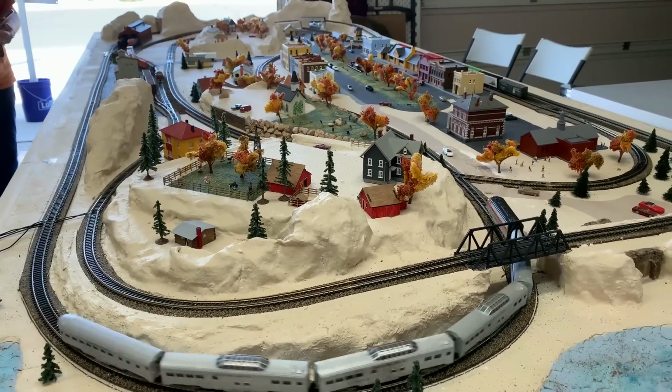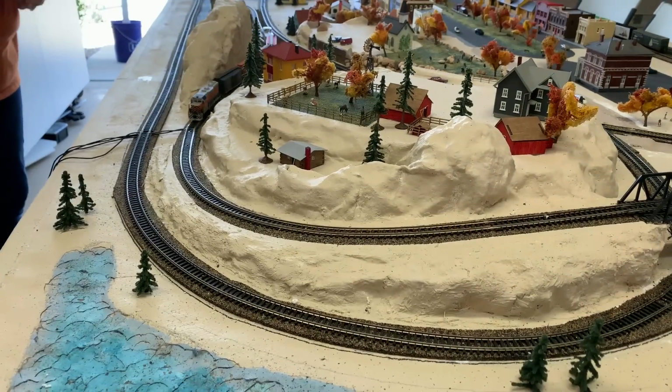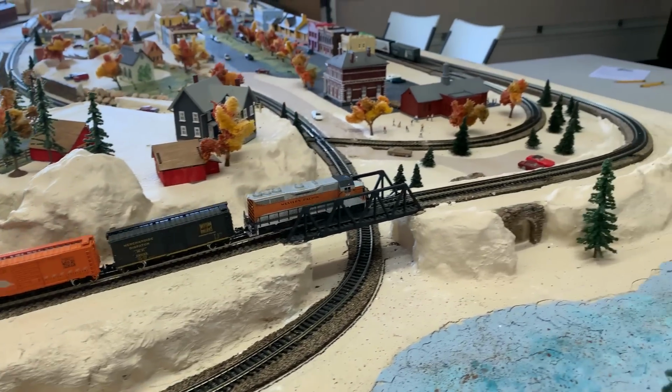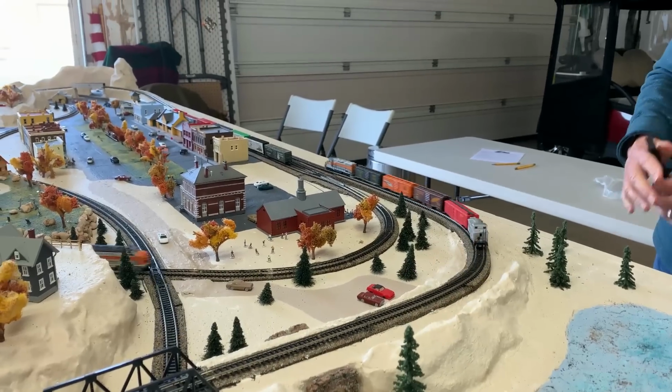So this is similar in construction to the last railroad. Right. But in this particular case, a lot more of the scenery is in place and all of the plaster. Still work to be done. Right, but now I can see how that works.